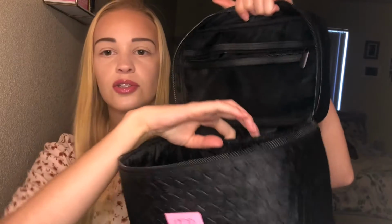So I'm gonna go ahead and open it up. So this is what the inside looks like. It has this little pocket and 2 pockets right here, and it is pretty massive. Like I said, it holds a lot. When I was traveling, I put my blood sugar in it, the conspiracy palette, the mini controversy, the jawbreaker and the mini jawbreaker, plus a few setting sprays and beauty blenders and brushes. So it holds a lot.